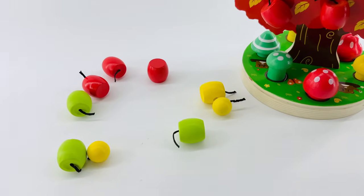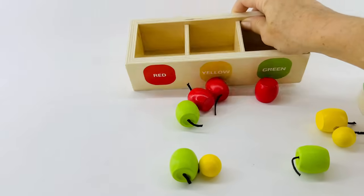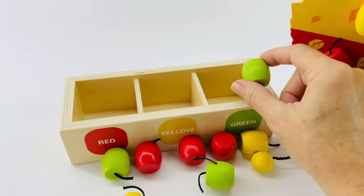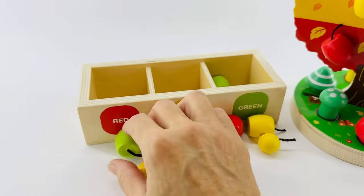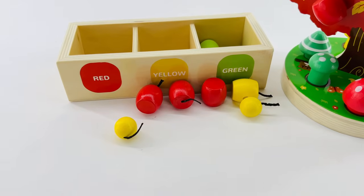But we still have some fruit left over. Maybe we should clean it up and put it back in the box. Okay, will you help me? Here we go. Count with me. One. It goes in the green box. Verde. Two. And three. Now let's choose the red ones.